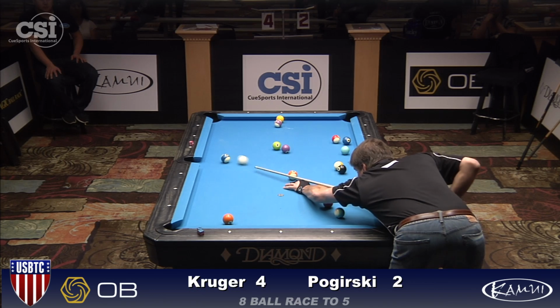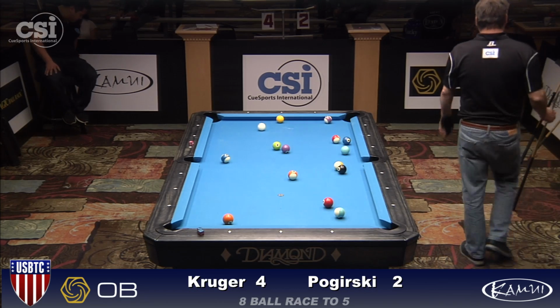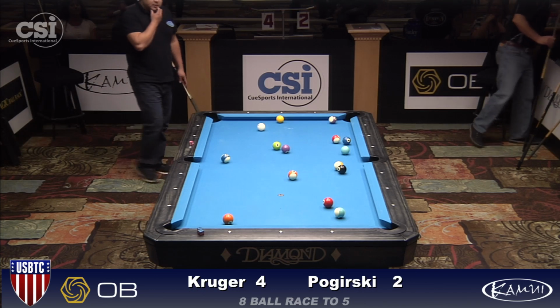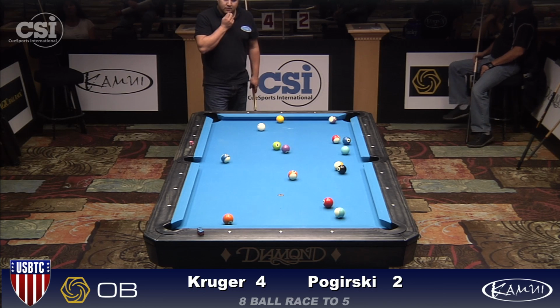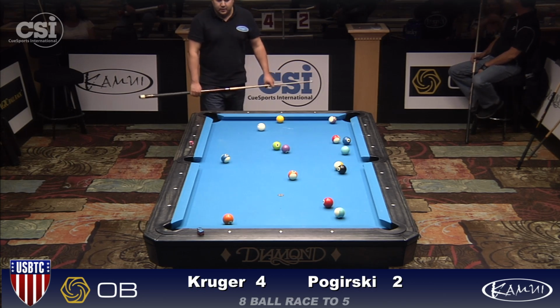Oh, he missed the whole ball, but he didn't foul because he hit the 12 and got a rail. Wow. I'm not sure I really agree with the shot selection there. I think there were 2 other paths he could have chosen.